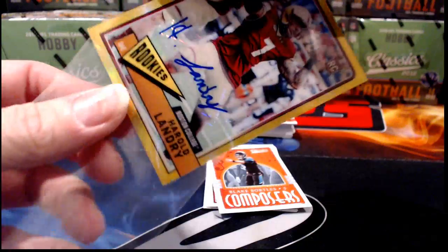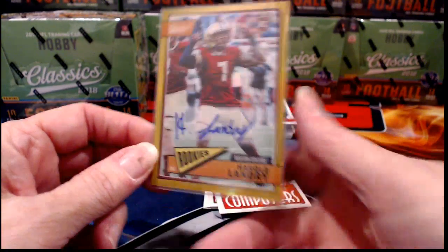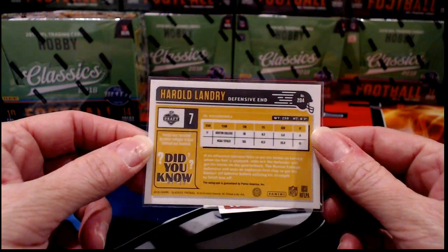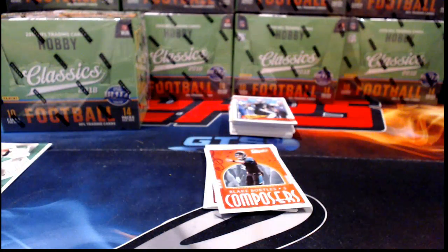And here we have ourselves a little Harold Landry refractor, chrome refractor with the gold border. Nice low number, to 25 on that one, because it's the rookie signature version. So that is always a nice little hit. And let me just double check.